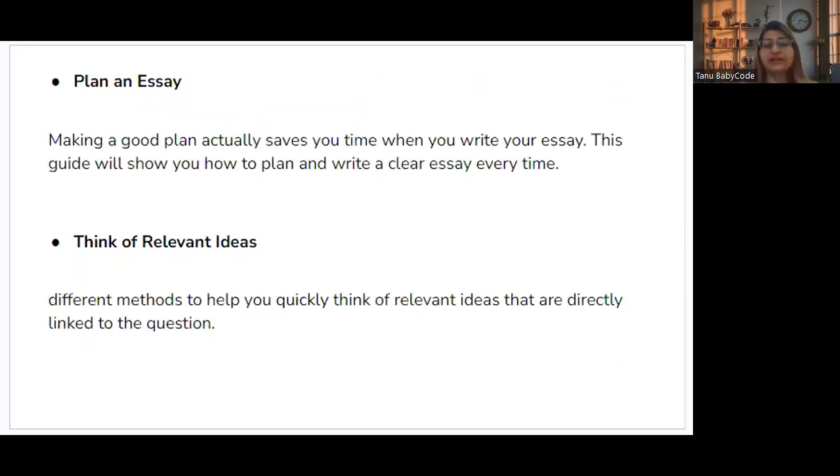Very first is plan an essay. Now, you should always make a good plan because it actually saves your time. Do the time planning because you have only 40 minutes to do your task. So, 4 to 5 minutes or maximum 6 minutes, you should plan the essay that you are going to write: the body paragraphs, what you're going to write in the introduction or conclusion. Then you have to organize 20 to 25 minutes for the writing part, and then the last 4 to 5 minutes will be for writing the conclusion, right? So make sure you plan your essay and write a clear essay every time.